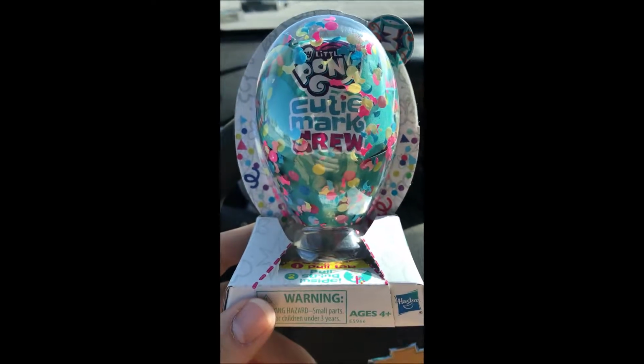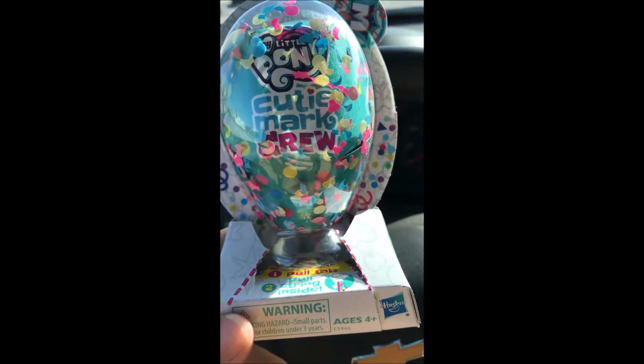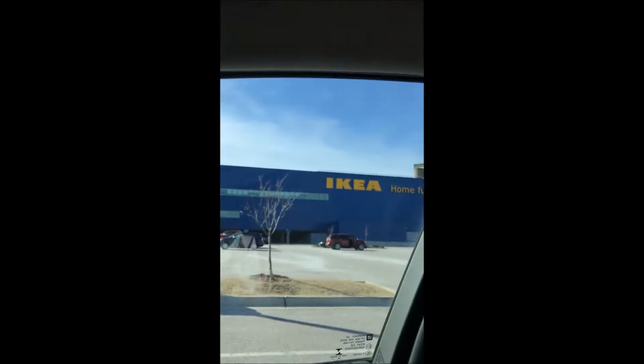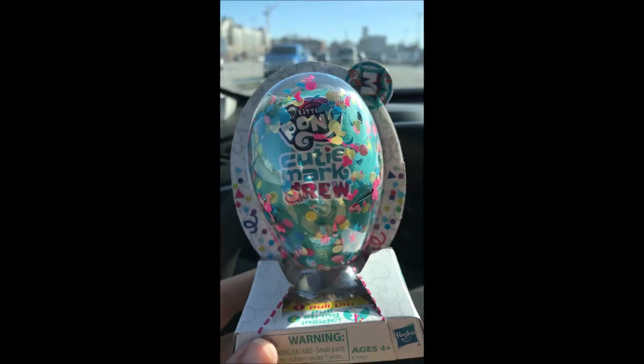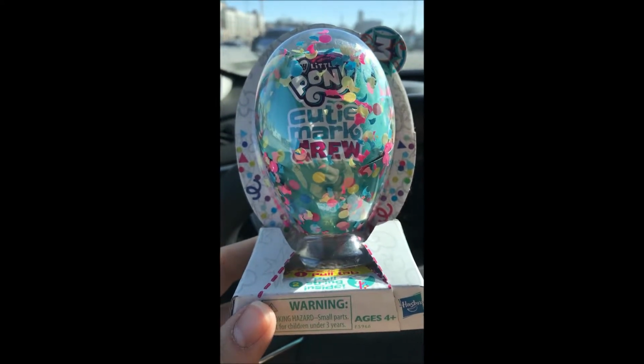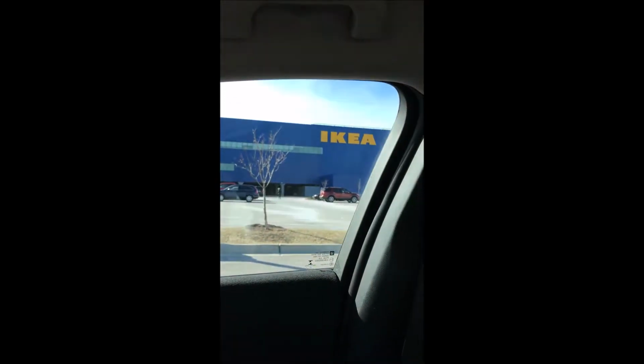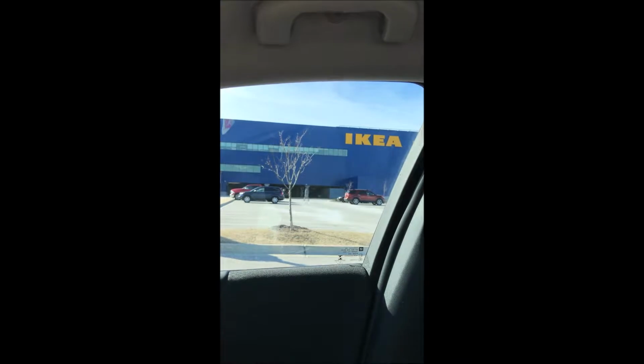I have a great plan. We are at a special location known as IKEA. We are going to go inside IKEA and open this. I have a foolproof double trash bag solution to this problem. So let's go into IKEA and see if we can open this. I've never been in IKEA before, so this is going to be exciting.